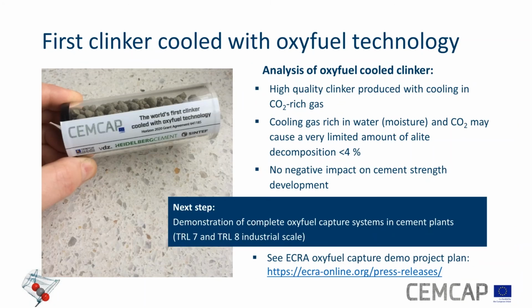Also, the very first clinker cooled with Oxyfuel technology was sampled from these experiments. And you see that we have prepared these samples in very nice small cylinders here. And not only this, but also the clinker sample was put to the laboratories in VDZ, and we were thereby able to demonstrate that in this situation with cooling in CO2-rich gas, we were able to achieve high-quality clinker product.